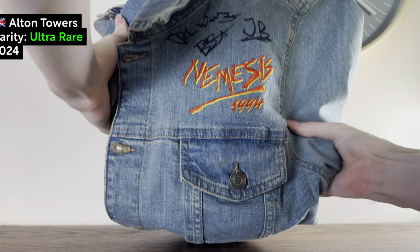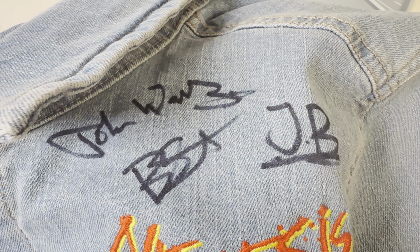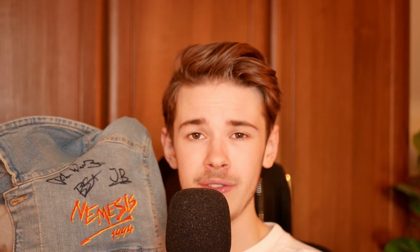And while we're talking about the Nemesis VIP event, I also need to show you this jacket right here. Now, at first glance, this just looks like a Nemesis jacket, which I mean, yeah, it is. But of course, you can see right here that this is also signed as well, similarly to the photo that I showed you before. Which I don't think I've ever seen anyone have one of these jackets signed, so this is probably a very rare item, especially because getting all 3 signatures from John Wardley, John Burton, and Bianca Summer is quite hard to do all in one place.